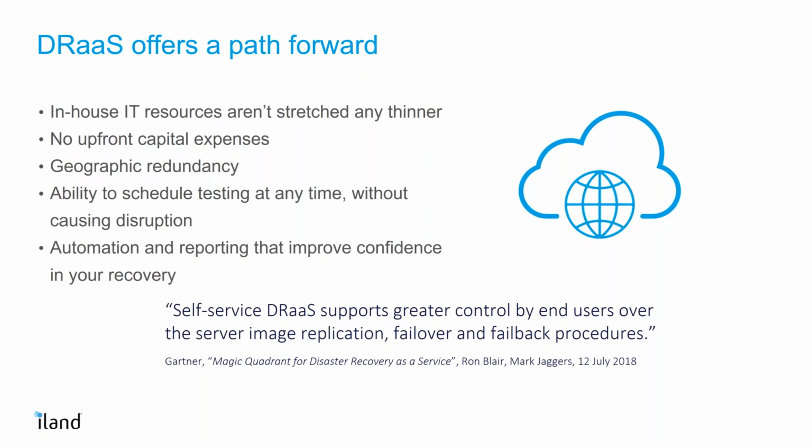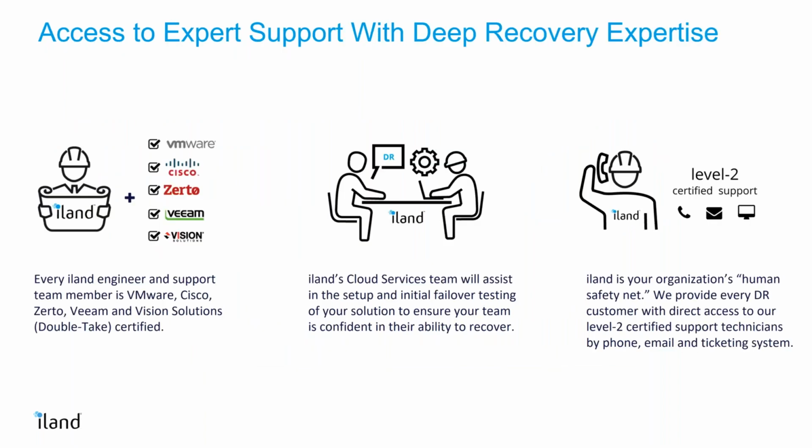But the ability to do that from your desk and then run a test and then come back and say, yep, here's our report, everything was successful, or maybe not, and these are the things that failed, and here's what we're going to fix, is a huge change to traditional disaster recovery methods, and allows almost anybody to be able to do this. At Iland, you have access to expert support with deep recovery expertise.